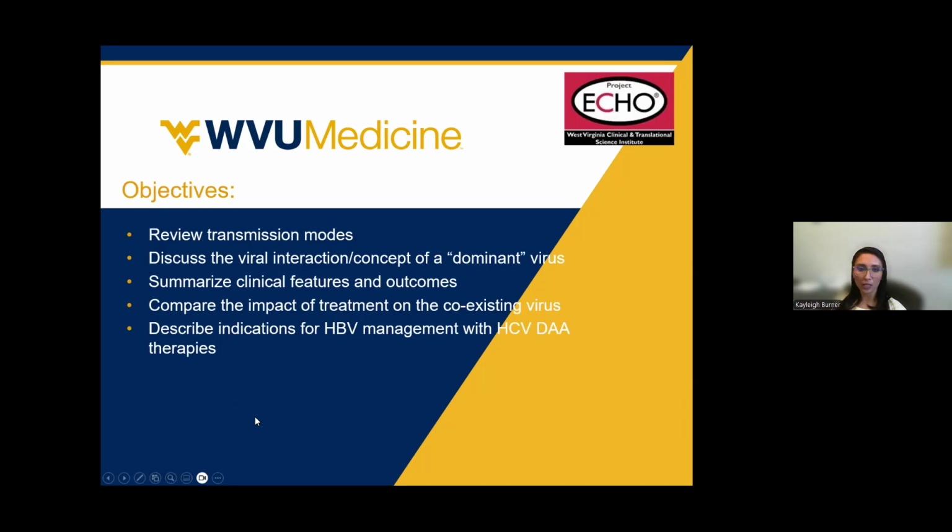And so objectives today: certainly review transmission modes of both hepatitis B and C, and then also discuss the viral interactions of each and the concept of a dominant viral hepatitis. Summarize our clinical features and outcomes of both Hep B and C related to co-infection, and then compare the impact of treatment on the coexisting virus, as well as describe indications for Hep B management in individuals who are planning to start Hep C direct-acting antiviral therapies.